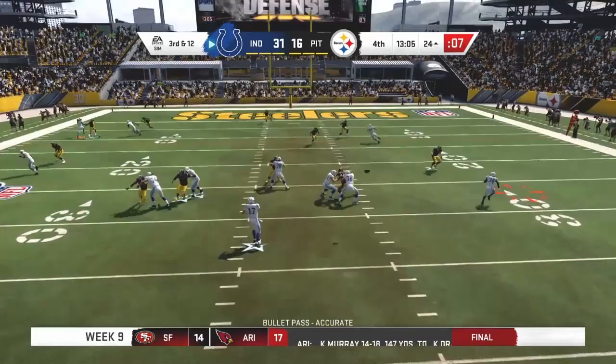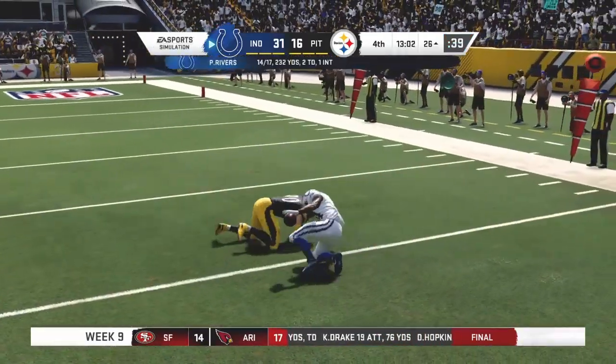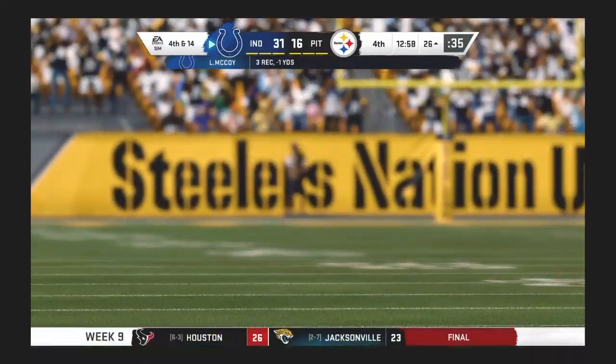Working out of the gun, Rivers. He finds McCoy. And he's going to lose yards. They take him down at the 26. He lost.